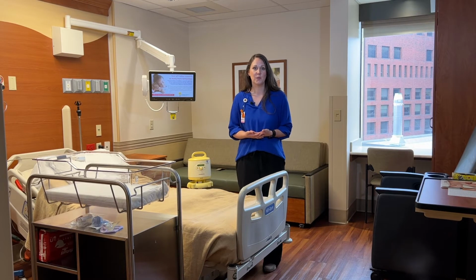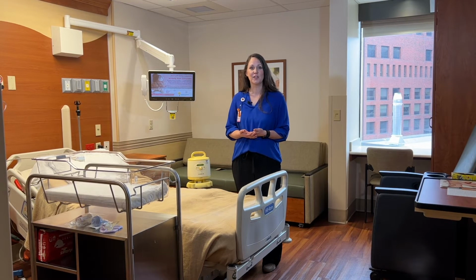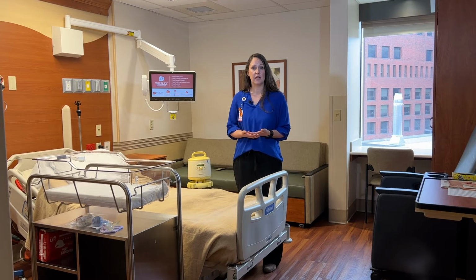A lactation nurse will come see you during the daytime hours if you plan to breastfeed. Our audiology technicians will come visit during the first 24 hours after delivery to check baby's hearing. At 24 hours after delivery, your nurse will recheck baby's weight, as well as obtain blood work to check for jaundice.